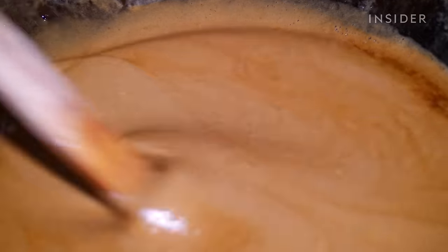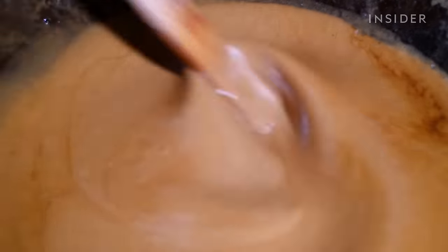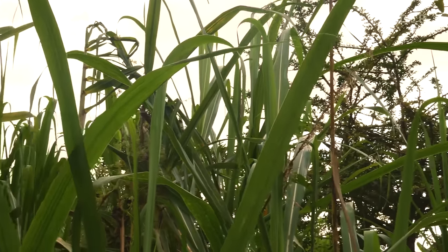But it's not just the process that makes panela different from other types of sugar. It's the sugar cane it comes from.